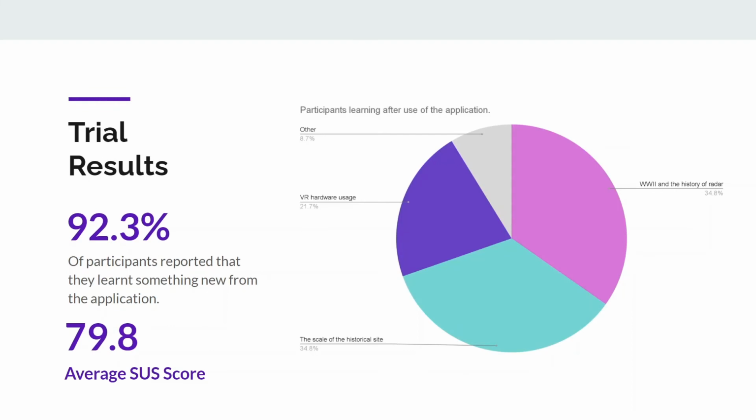Almost all 26 BT trialists stated they learned something new while using the application, with equal categories of World War II and radar knowledge alongside the Bawdsey site itself and the towers. Those who had used VR little to not at all gained knowledge around the use and potential applications of VR, which will go on to influence their work in the wider business.